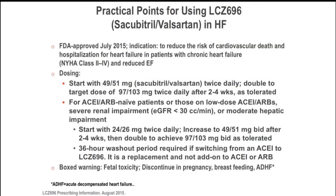So it's FDA approved to reduce the risk of cardiovascular death and hospitalization for heart failure in patients with chronic heart failure. You start with 49/51 twice daily, double to the target dose of 97/103 twice daily after 2 to 4 weeks or as tolerated. If they are ACE or ARB naive, or those on low-dose ACEs or ARBs, severe renal impairment or moderate hepatic impairment, you start with 24/26, and then after 2 to 4 weeks, you uptitrate to the moderate dose, and then you uptitrate to the ceiling dose.